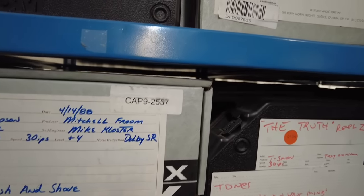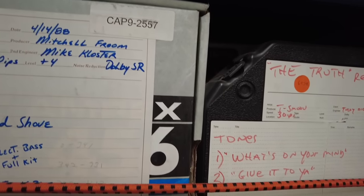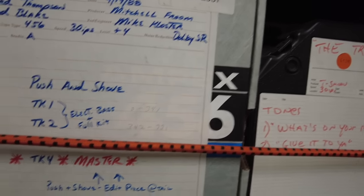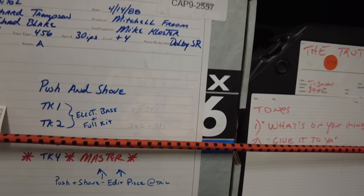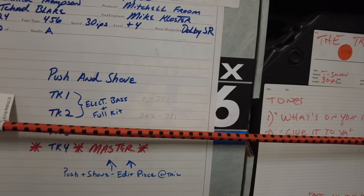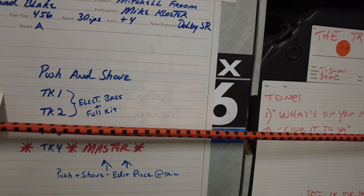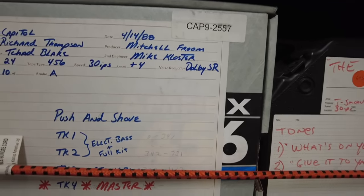So here's Richard Thompson, Chad Blake, Mitchell Froom, Dolby SR, and it's Push and Shove. Electric bass and full kit, and then track four is the master. So you see, a lot of these are analog recordings, but they only exist as single tracks because they didn't do vinyl of it. They had the single analog track, and then it was assembled digitally for the release as a CD. So if you wanted to do this Richard Thompson album on vinyl, you would have to find all these reels, which are all over the place, and assemble them in the analog domain to cut a lacquer.